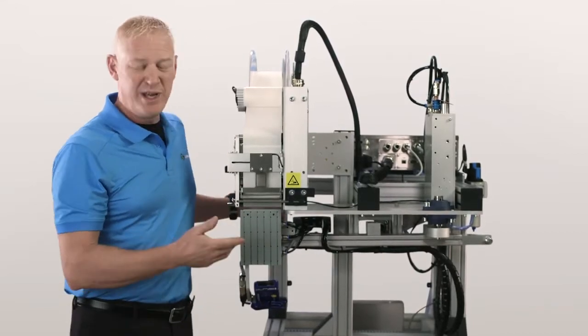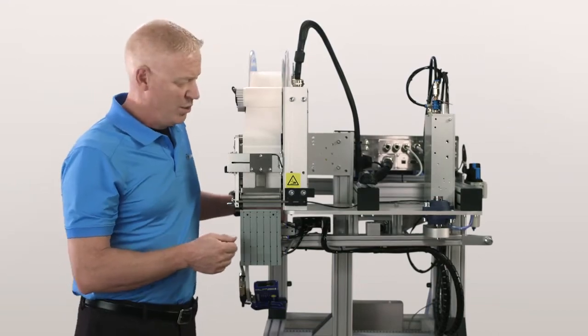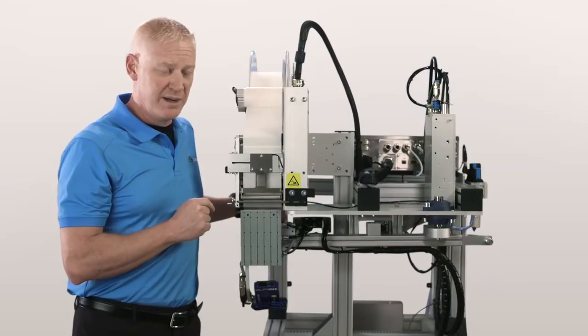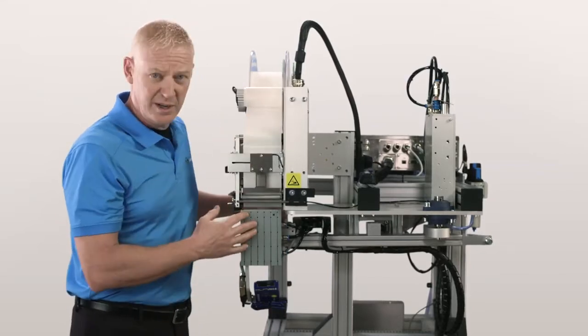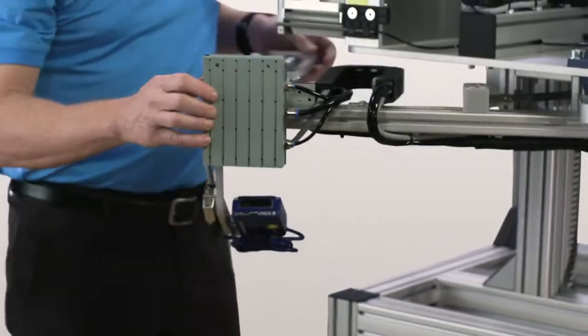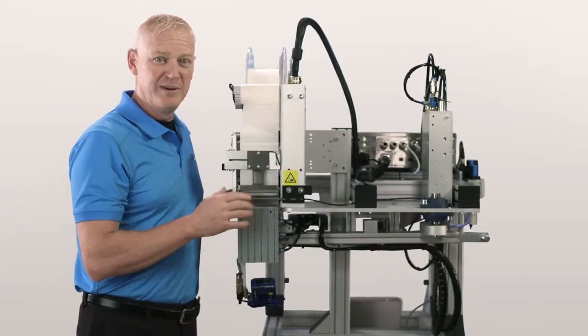Now, what happens when we have this bad scan? How do we handle that? Well, there's a couple things that can be done. One is we can send a signal back to the customer's PLC, and they can have a notification to an operator that that pallet has a problem. Need to come over and address it. Or we can be more automated, where we can regenerate another label and come out and try to apply and scan again. And that's going to give us more insurance that we're able to get that compliance for that pallet.